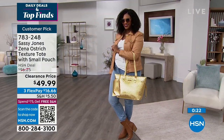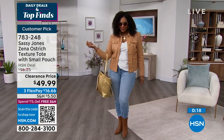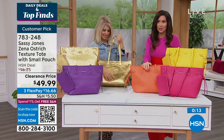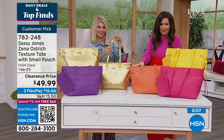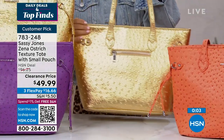But this is a bag that you will carry. You don't have to know somebody's size. You usually know kind of what colors people are drawn to. Just go ahead and send it. Actually, we'll ship it to somebody on your list. You can even put a little gift note in it. What a nice surprise. And it's every bit a $100 bag that you're getting at about 50% off.